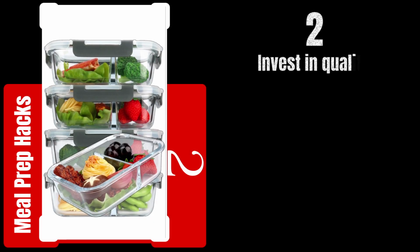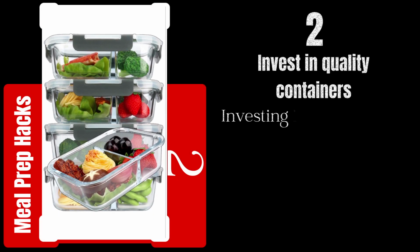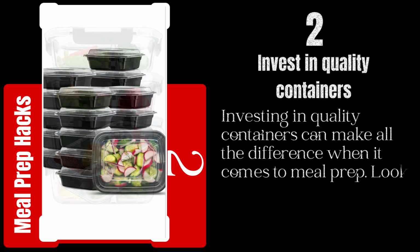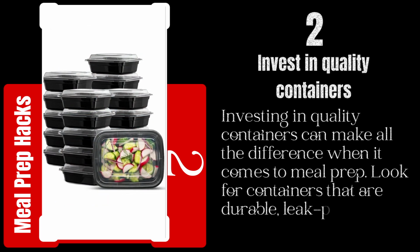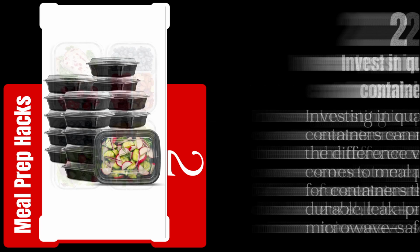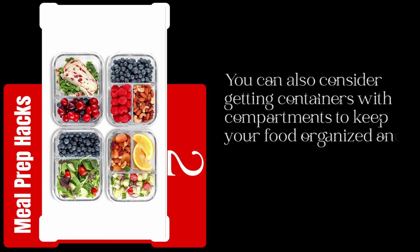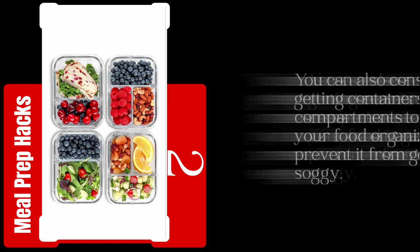2. Invest in quality containers. Investing in quality containers can make all the difference when it comes to meal prep. Look for containers that are durable, leak-proof, and microwave-safe. You can also consider getting containers with compartments to keep your food organized and prevent it from getting soggy.